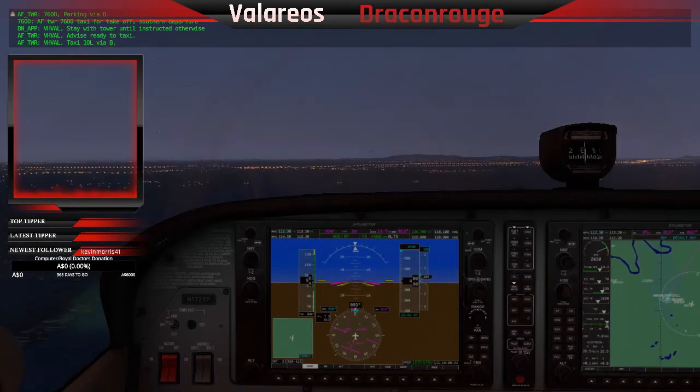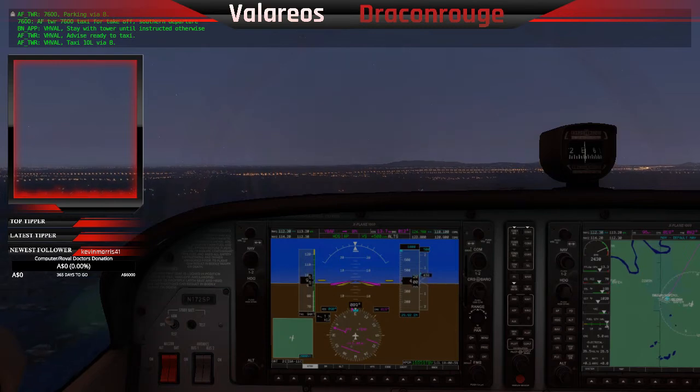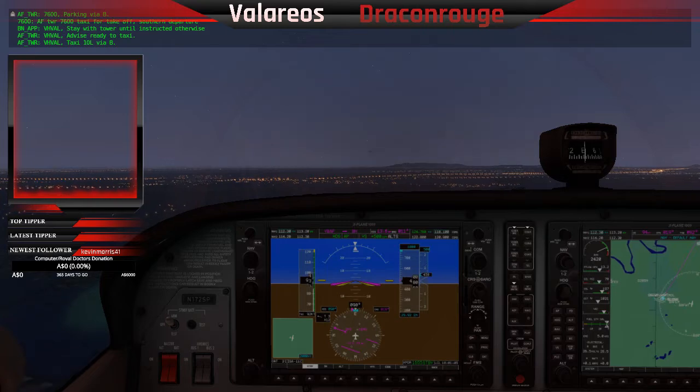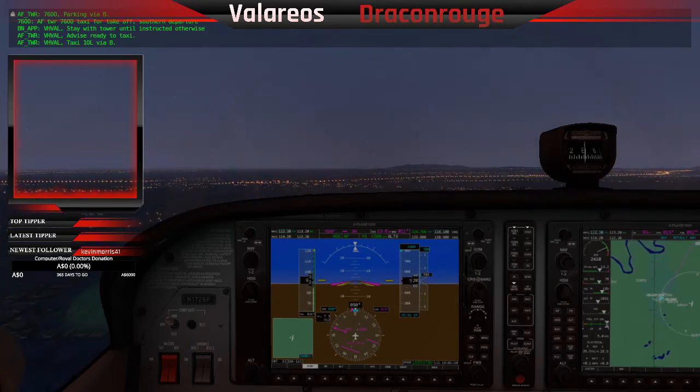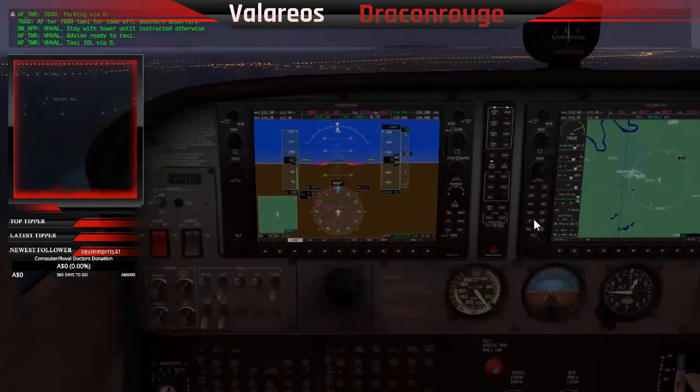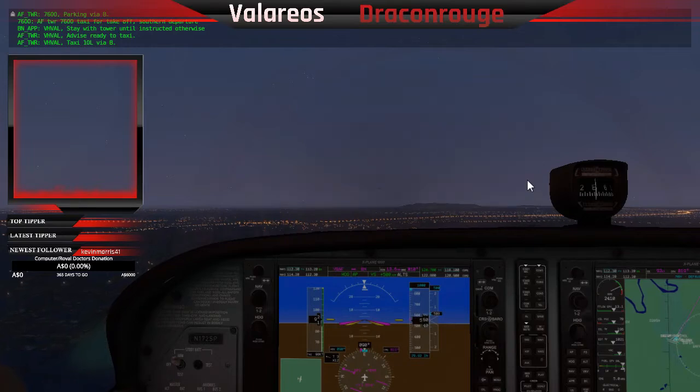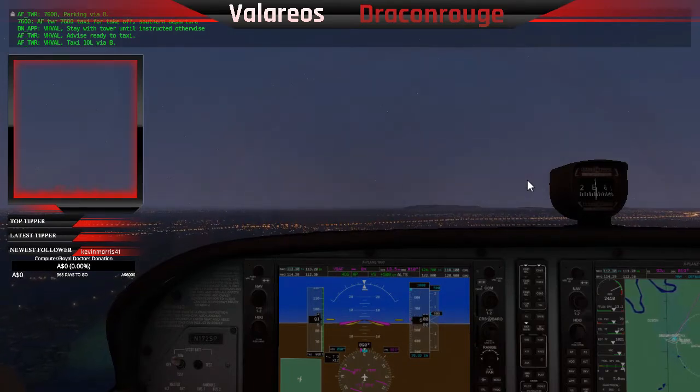Victor Alpha Lima, South Street. Altitude is currently 440, climbing to 1,000. Victor Alpha Lima. Victor Alpha Lima, Roger, unidentified. Climb to 1,000 feet. Victor Alpha Lima, climbing to 1,000 feet.